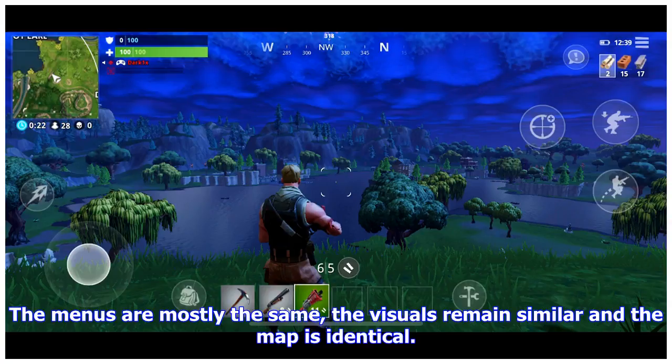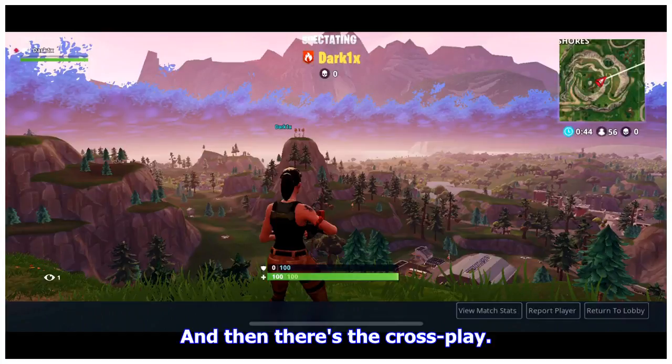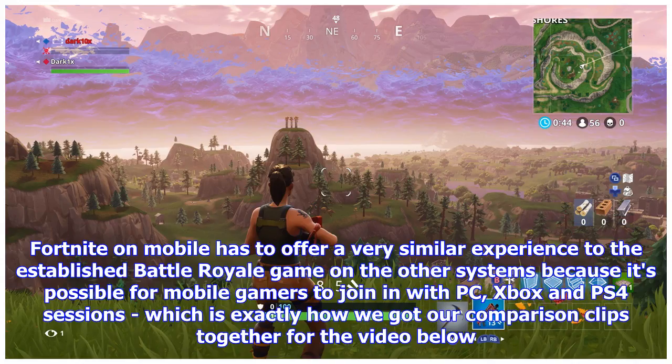The menus are mostly the same, the visuals remain similar and the map is identical. If you've been away from the console or PC version for a while, you might not even pick up on the differences at all. And then there's the crossplay. Fortnite on mobile has to offer a very similar experience to the established Battle Royale game on the other systems because it's possible for mobile gamers to join in with PC, Xbox and PS4 sessions, which is exactly how we got our comparison clips together for the video below.